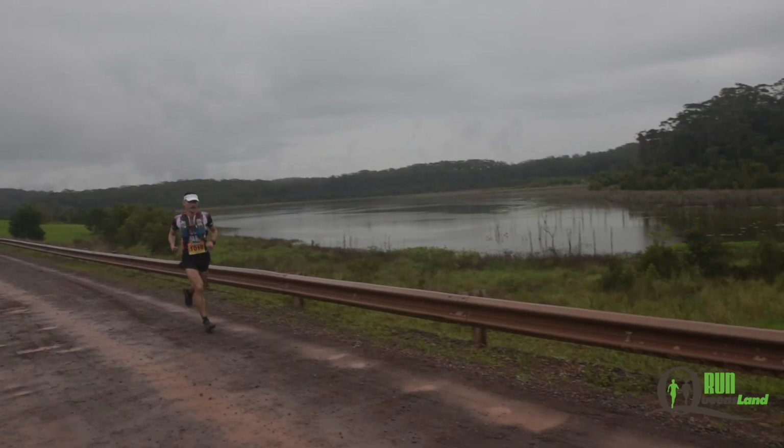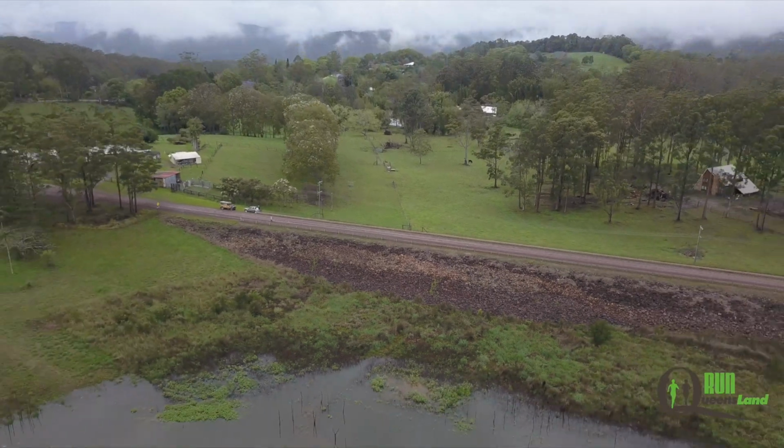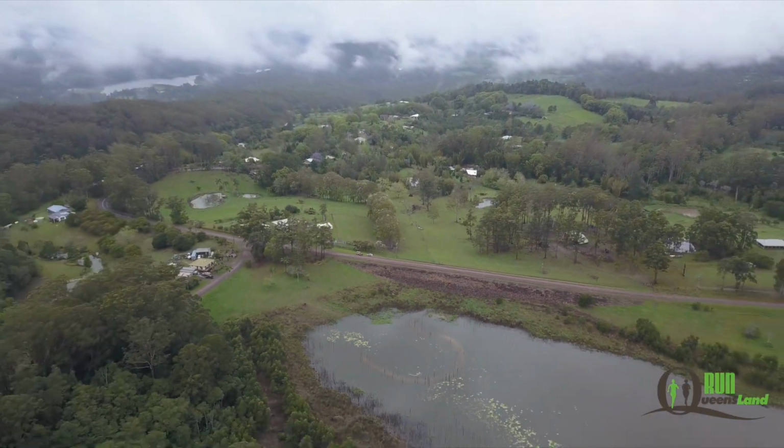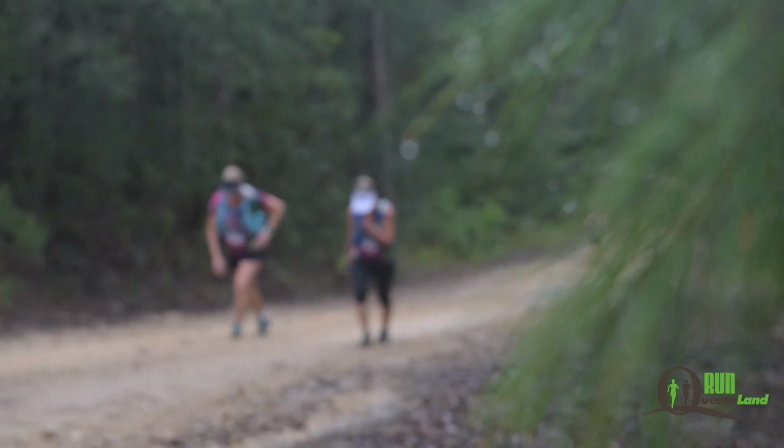See Charlie run, he's run about 45 minutes quicker than last year. As he said, it was great conditions for running. We've got to speak to him. So he's been able to run fast, but still tough conditions for him.